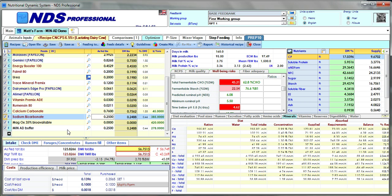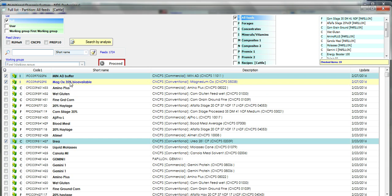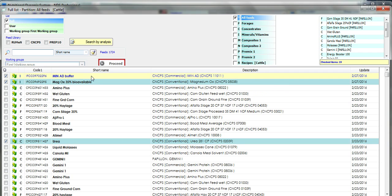Now, one of the great things about MINAD and Magox doing it the way we did it is that if you ever need to go into another diet and do this again, you can just click on your plus sign and you'll see right here at the top, MINAD buffer and Magox 35% bioavailable is right there. You don't have to go and convert it every time. You can just pull that ingredient in straight away. So actually, if you're just going to be replacing your Magox in the diet, you don't even pull it in. Just pull in your MINAD buffer and move on from there.